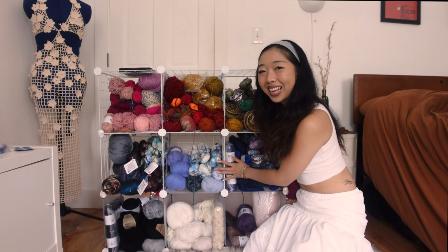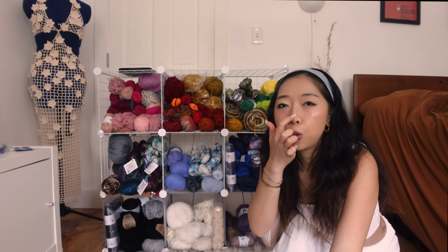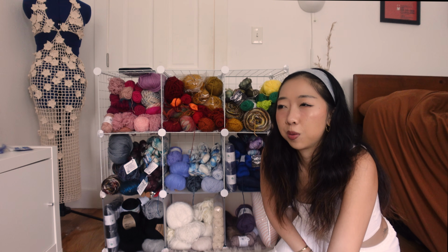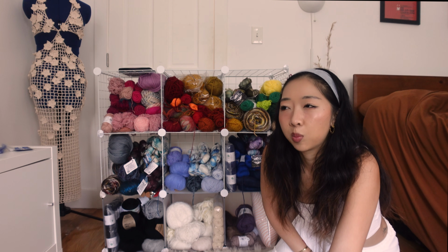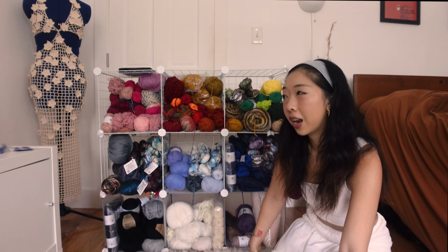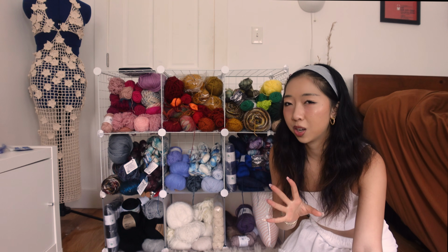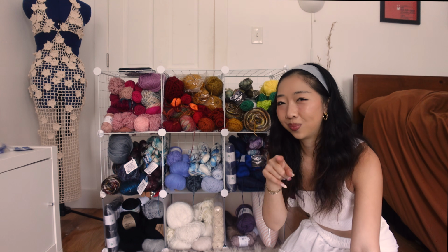Yay! Okay, wait guys, look how good it looks. Honestly, I feel like I don't have an insane amount of yarn. Like I've seen other creators who have way more, although I think they also sell the stuff they make, so that makes more sense. I also didn't think I was gonna fill the whole shelf, so maybe I do have more than I thought. I will say a lot of this is gifted. I actually don't spend that much money on yarn because it can get kind of pricey.